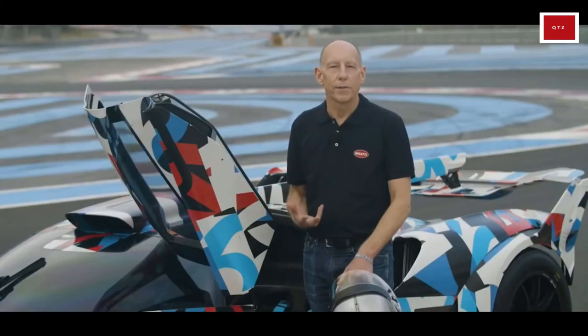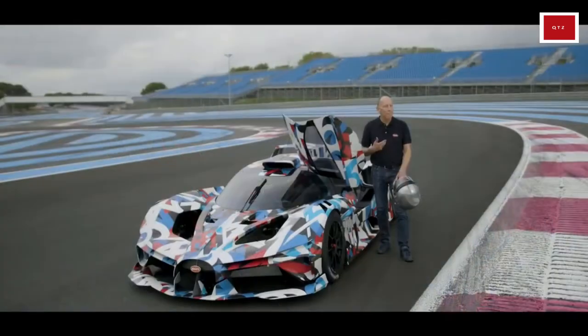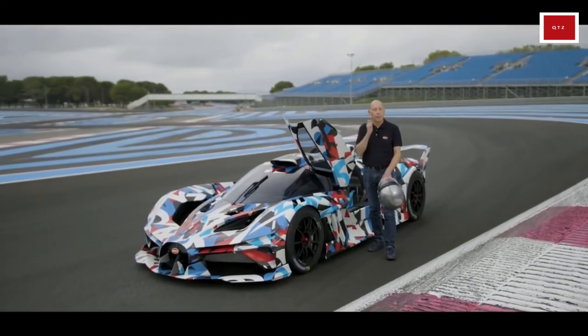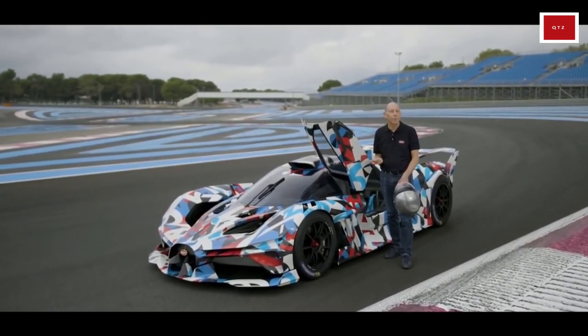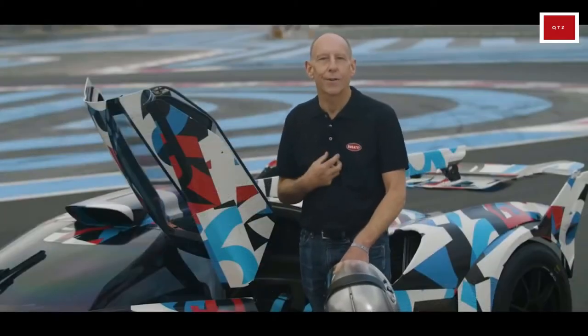Wow, what an experience. This car really does react like a proper race car. Amazing grip, high speed, low speed, the balance feels amazing. But there's one key difference. This car accelerates like nothing else I've ever experienced in my life, almost out of this world. Really an amazing car, and I'm so glad I got to drive it.